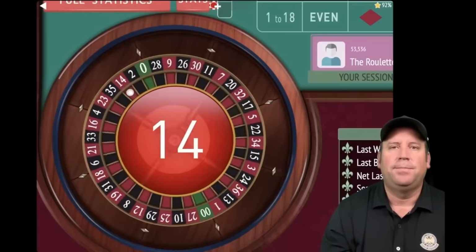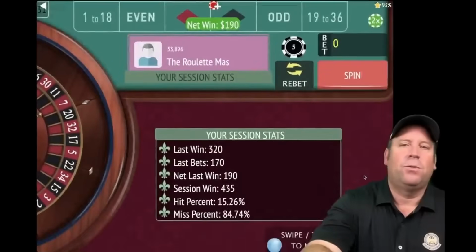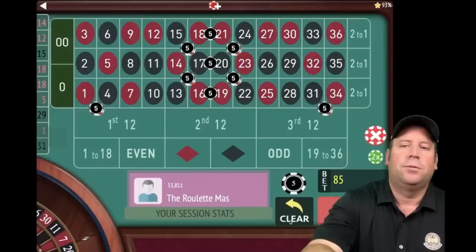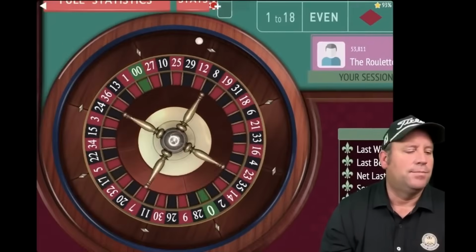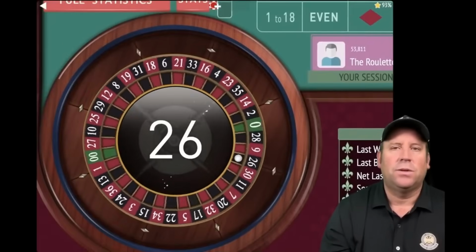That's a 14 red. And that's a $190 win. So we're up $435 already. And that's incredible. So, all right, let's go ahead and spin. We're back at 85 again. We're 3 minutes and 45 seconds in, and that's a 26 black.